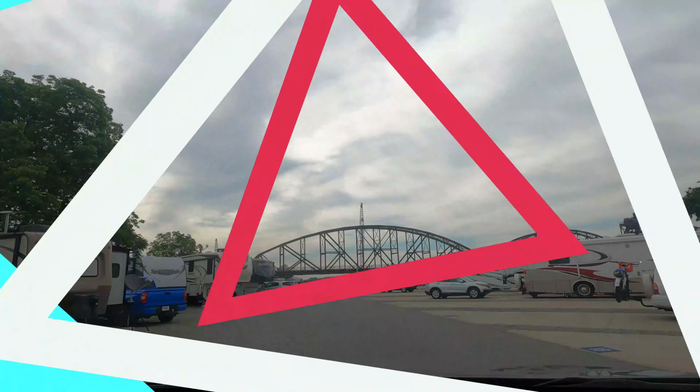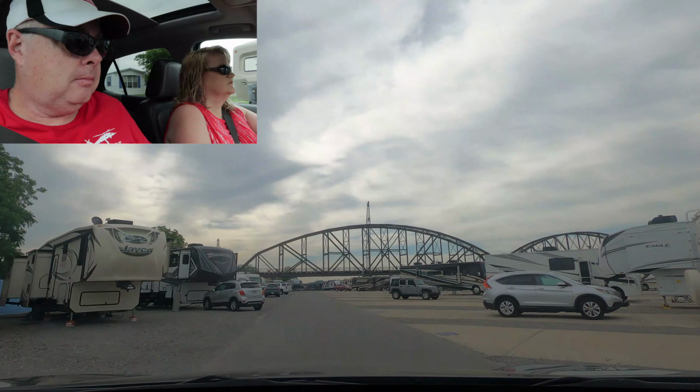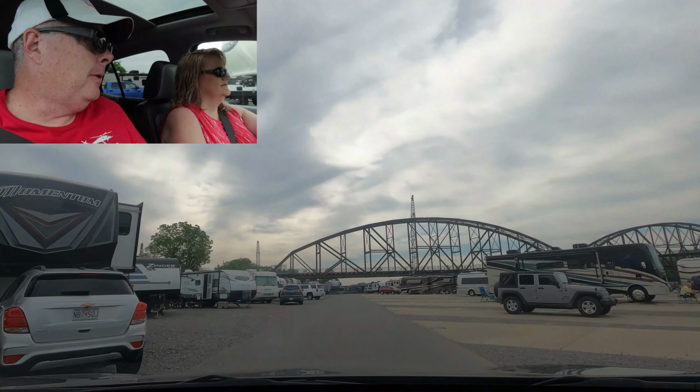The washers and dryers and other restrooms are actually where the office is. So we're not going to be able to get in there because we're kind of in a hurry today, but that's what they are. Well, that was the bathroom. Not much to it, but it looks functional. You got plenty of room in there. Let's put it like that.